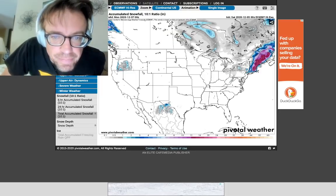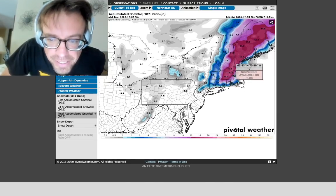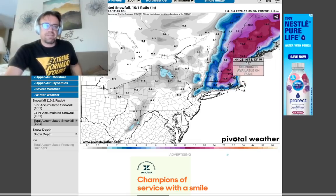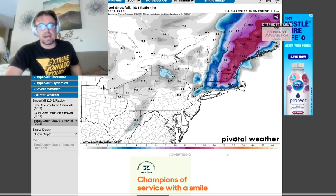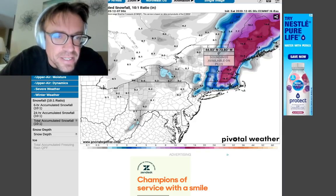And general agreement amongst all the models here. These snow maps, this is last night's European, which has done incredibly well. So I think there's going to be well in excess of a foot here in this swath from northeastern Mass, southeastern New Hampshire, into southwestern Maine, and eventually the mountains of interior Maine are going to get hammered as well from this.